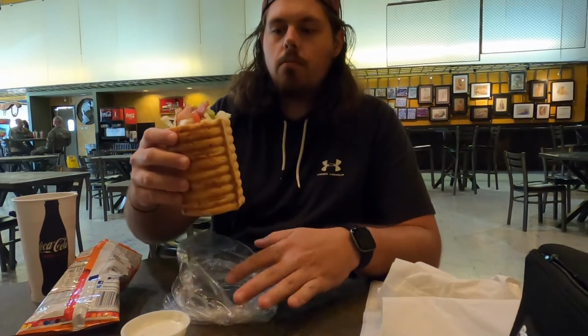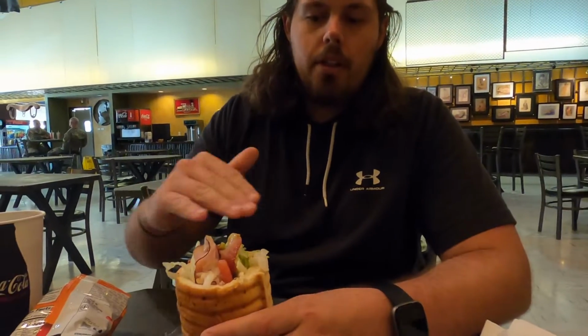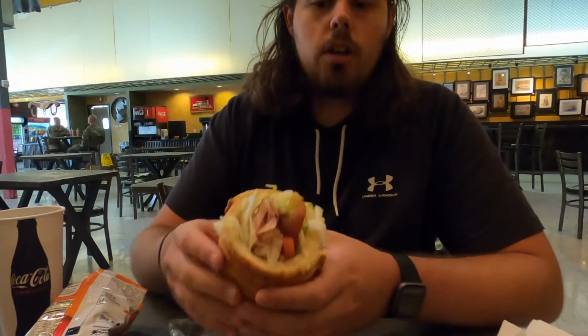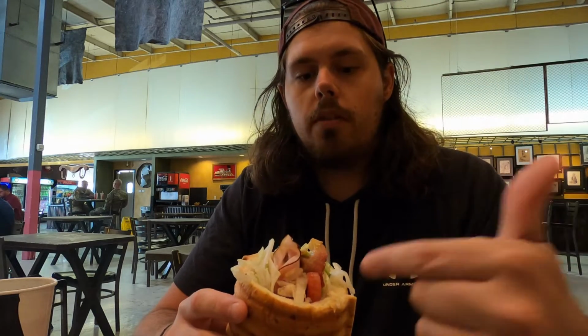So what they do is this loaf of bread that they cut and then hollow it out, and then they shove all the ingredients inside. So as you can see, it's like flat on the bottom. And then you can also buy, they call it bread guts here, but you can buy the stuff that comes out.